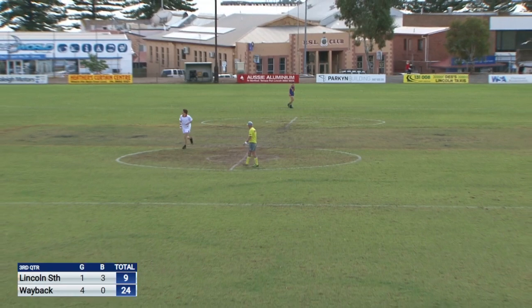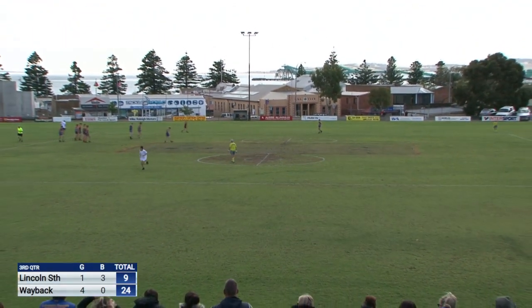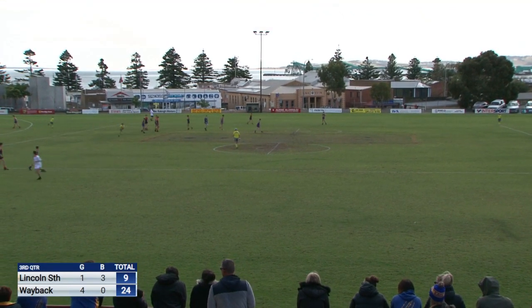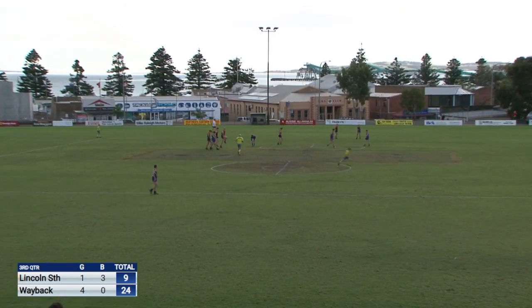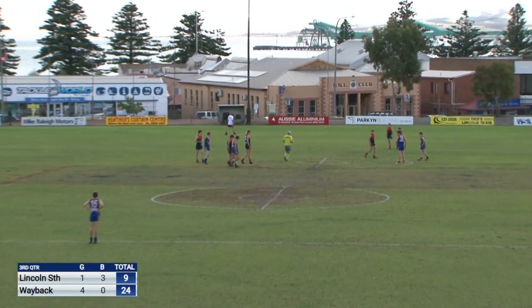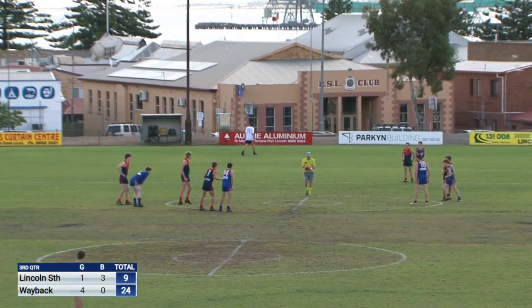Lincoln South's second goal. That puts it at 5.17 to 4 goals straight, 24. This game's starting to step up a notch here. Lincoln South are starting to get their hands on the ball around the contests and driving the ball forward. So we'll see how Waybacks can react here.